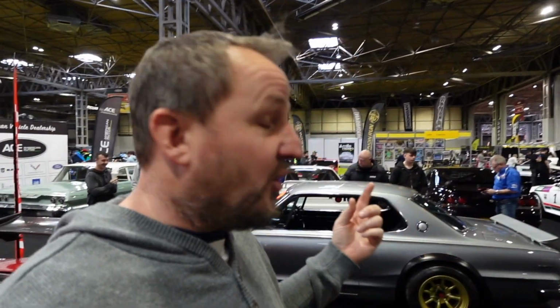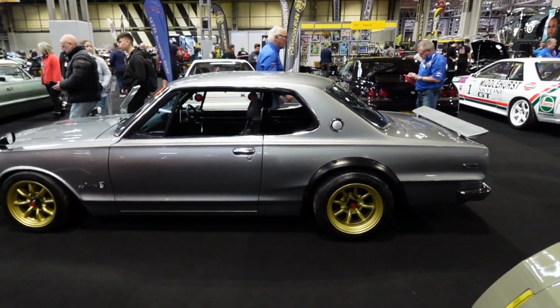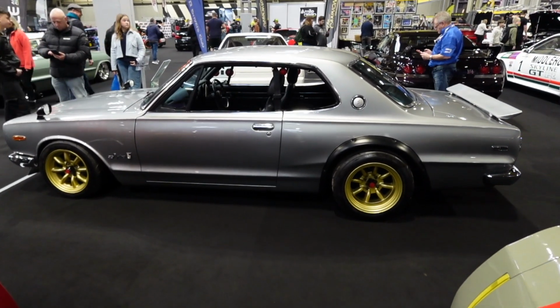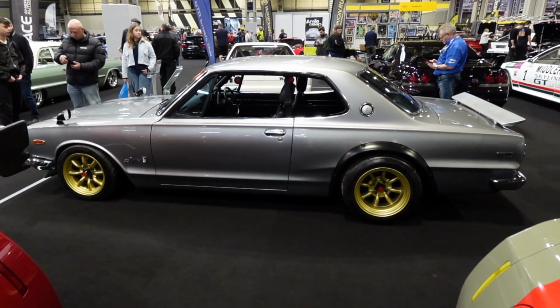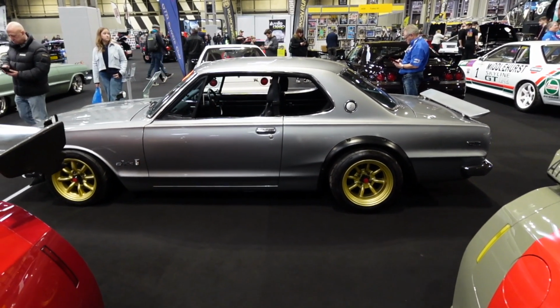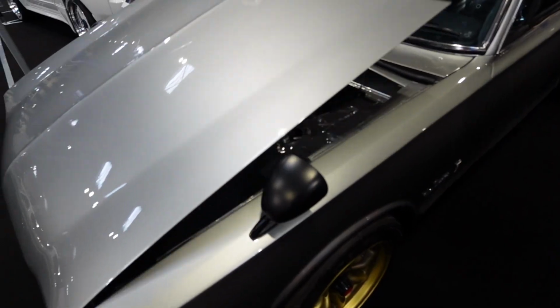So the multi-million-dollar question, I can't answer myself. What would you take? R32, 33, 34, 35, or the original Hakosuka? I think if it was me, I would take this. I mean, it's not a GTR. If it was a GTR, it's probably another 100 grand on top, but if I could take any, I think I'd have to take that. It would be close between this and the yellow R34. But what would you take?